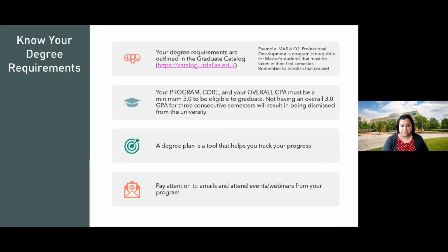So catalog.utdallas.edu, go to 2022, which would be the catalog that you would be under as an incoming student, and then go to your program. Look at the courses that are required there. That's where you're going to track the courses that you have to take, and where you're going to start getting an idea of what courses you probably need to take in your first semester.